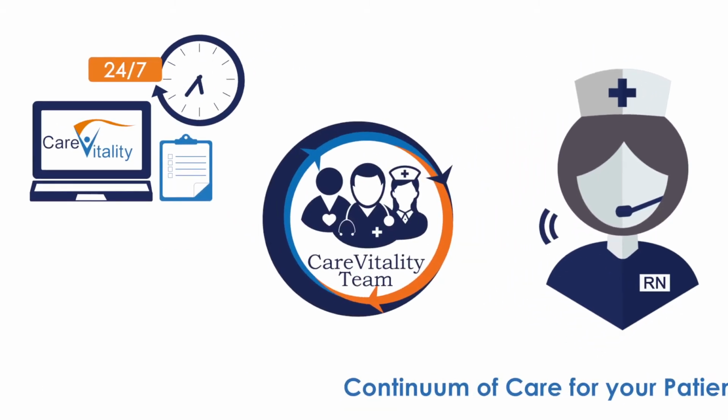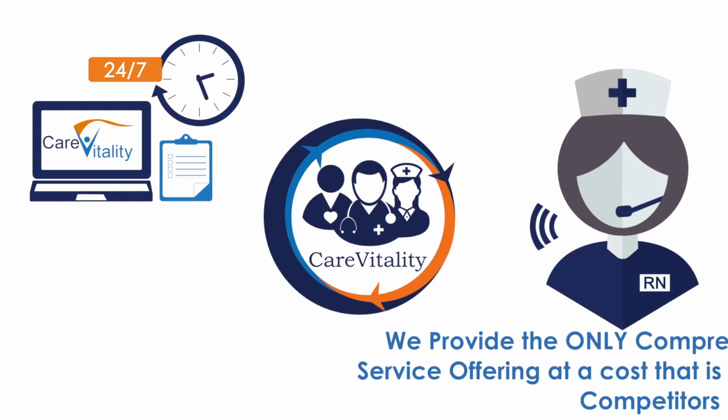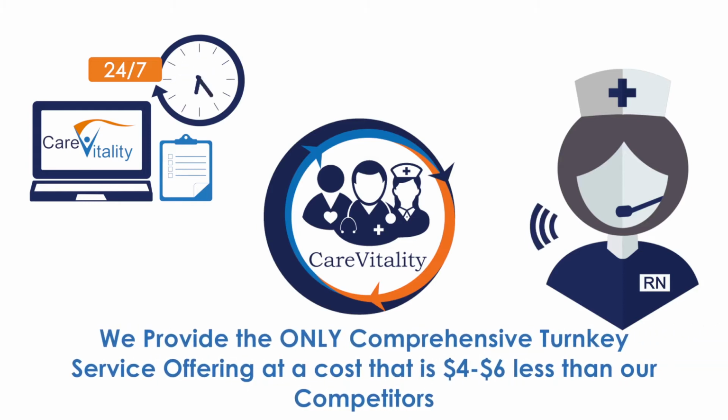At Care Vitality, we provide a continuum of care for your chronic care management patients by utilizing our clinical care managers, which are all registered nurses, to provide all the services to your patients needed in order for your practice to be reimbursed. Not all care management firms are created equal. We provide the only turnkey comprehensive service offering at a cost that is around $4 to $6 less per patient per month than our competitors.